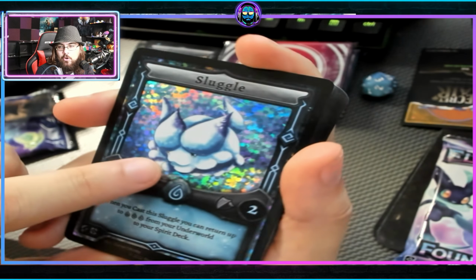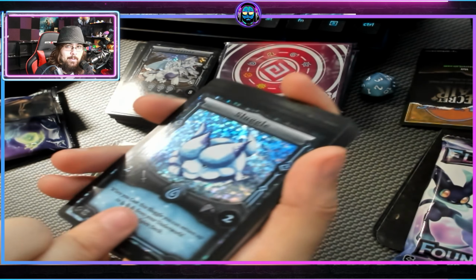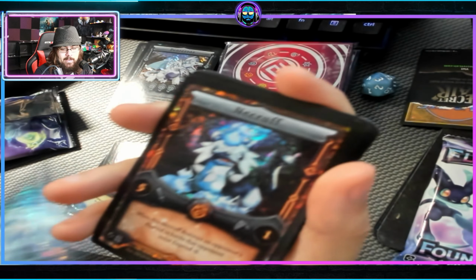Sluggle, again, another one with that same style artwork. So cool. Can I get a Penterror like that? Just saying, I would be happy if I can get a Penterror that looked like this artwork. God, it would be amazing.